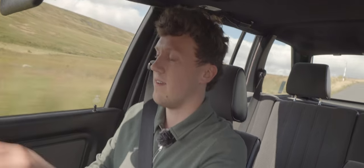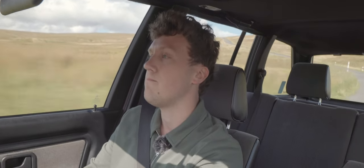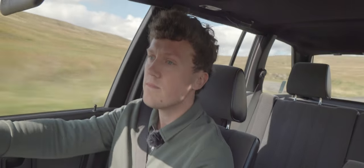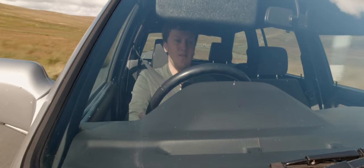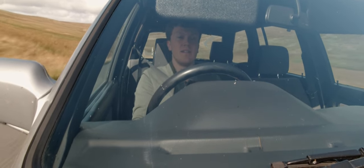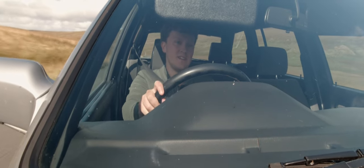Okay, let's go for second gear here as we come around these turns. Sounds so nice. Like I say, it's not quick. I'm flat on the floor. It's building speed up this quite steep hill, but not ridiculous amounts. Yeah, it's lovely.